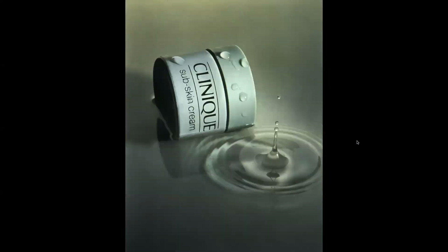Here is a jar of skin cream. Here is your assignment. Go photograph a jar of skin cream and make it exciting. Well, how do you do that? I mean, it's a one-tone bottle with some text on it and pretty boring. So what does Penn do?